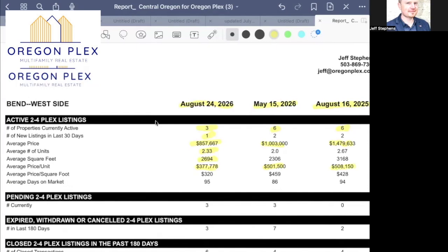But the size of the properties varies as well, and our average price per square foot is $320, whereas previously we had $459 a square foot and $428 a square foot. So the properties that are currently on the market are maybe more average. You know, some of these other ones might be a little bit more exceptional in pricing or quality.